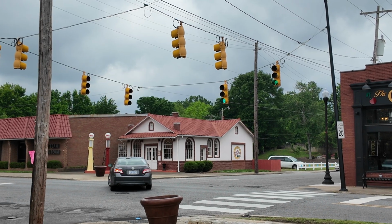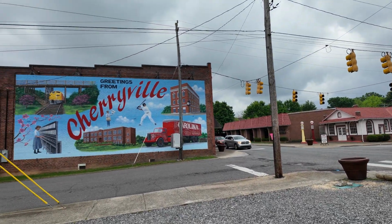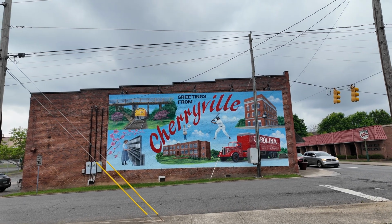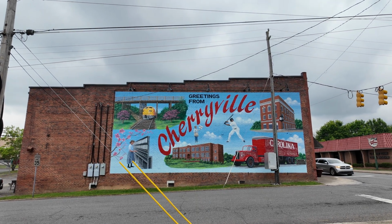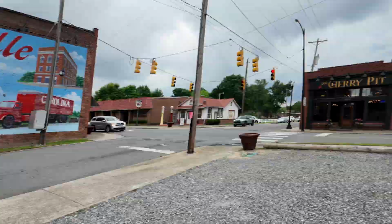All right, so right here you can see the truck museum right over there where we was just located. And right here is the mural that I was referring to, Greetings from Cherryville. It's kind of a postcard through time, through different time periods here of the town. That is pretty awesome. All right, my friends, that is going to have to do it for me today because I can feel the wind starting to bluster a little bit. I think rain is in the future. It's coming.